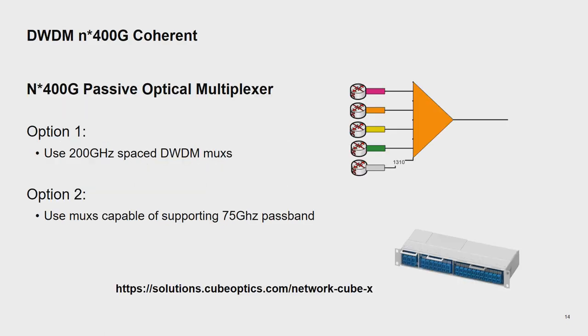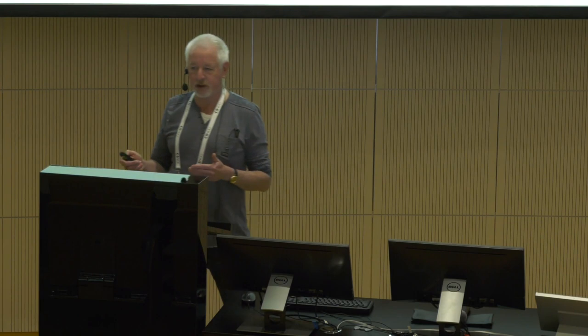So the options, if you're going to do N times 400 gig, is you can use 200 gigahertz spaced DWDM muxes, which is what INEX chose to do. So that's great, it works. You have 200 gigahertz space now, so you have plenty of passband available to do this. The downside is that you lose channels. If you've got an 8-channel mux, you're reducing it to 4. If you've got a 40-channel mux, you're reducing it to 20 because of the 200 gigahertz spaced muxes. But it's perfectly fine, and it works.